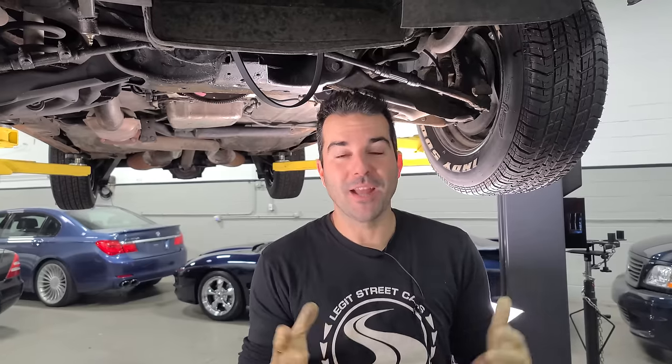You don't wanna see that. We're not gonna disturb the mains because they usually don't cause any problems. It's clearly the rods in this case. So we'll do the new rod bearings. That should fix our noise.